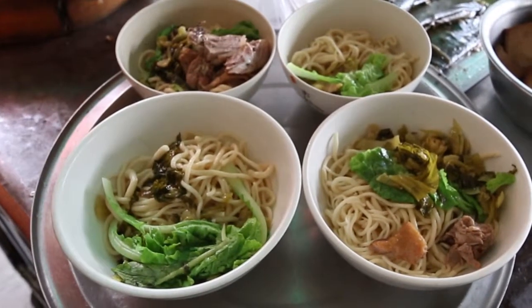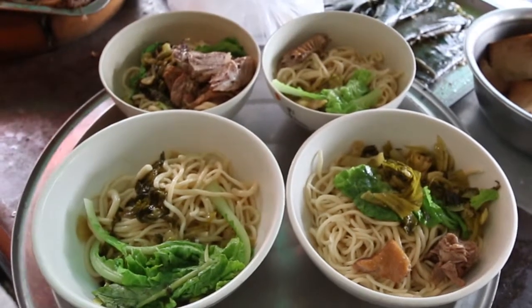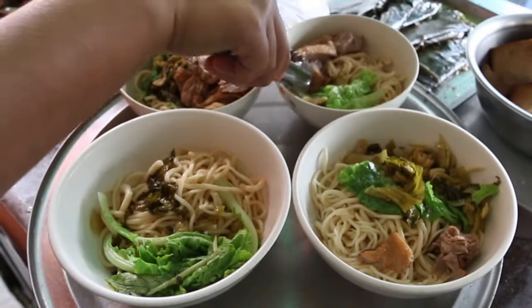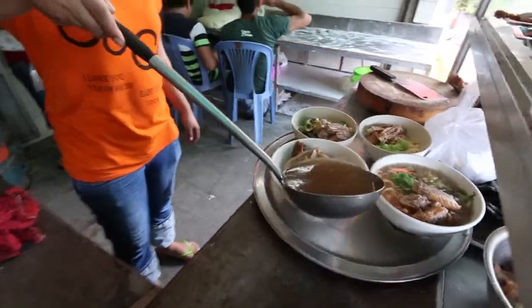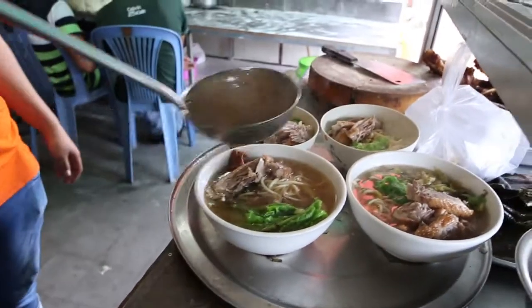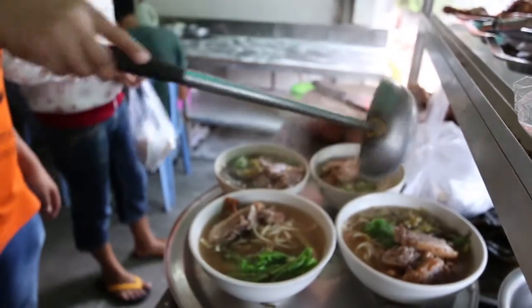Then, the vegetables are added in soup with various choices of meats such as pork, chicken, and beef. The soup tastes really amazing. This is the pork noodle soup that I ordered.